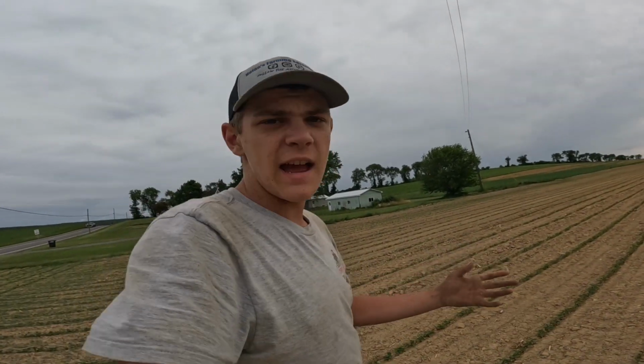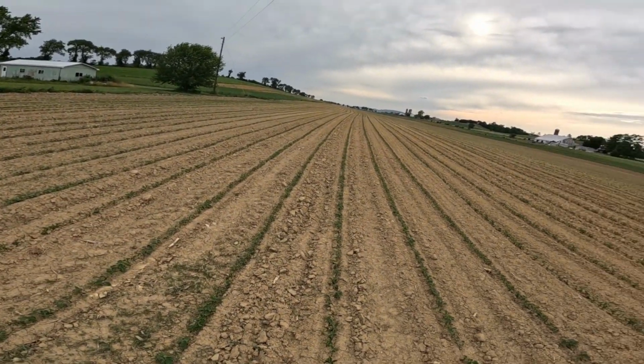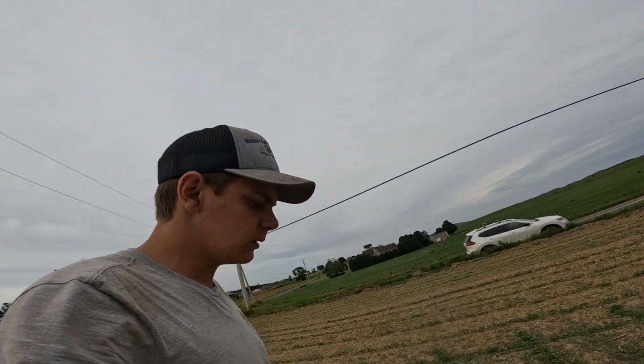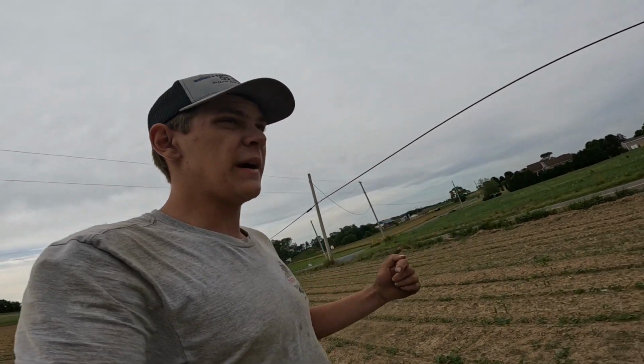So after looking at it for a while, Dad's like, well, where the power harrow was, it's not as much up here, but further down you can really see it, where you can see the packer tracks of the power harrow, and it's definitely worse where the power harrow was than where the disc was.